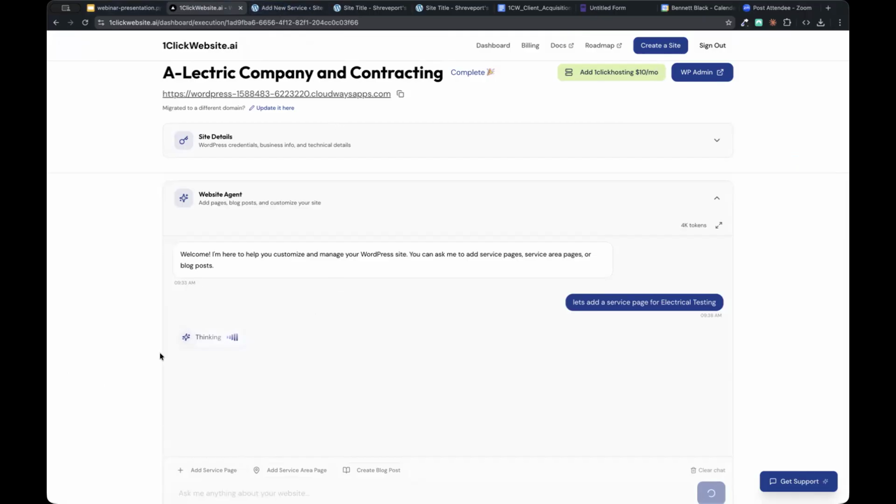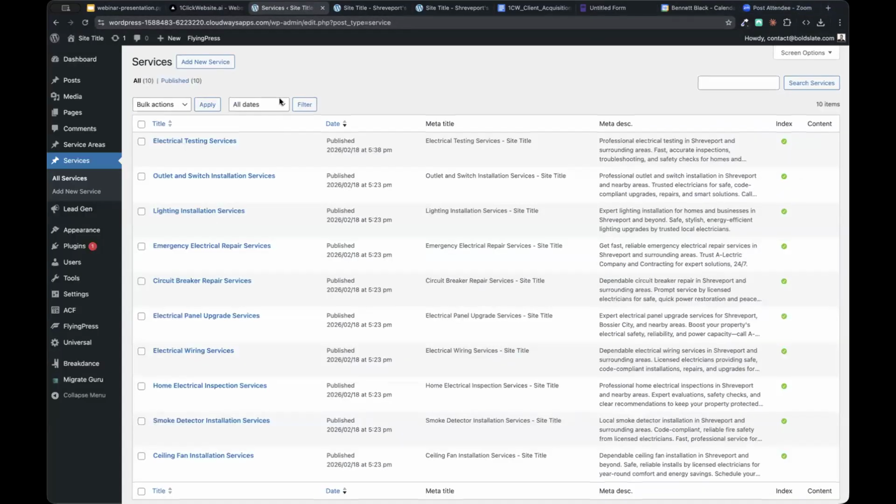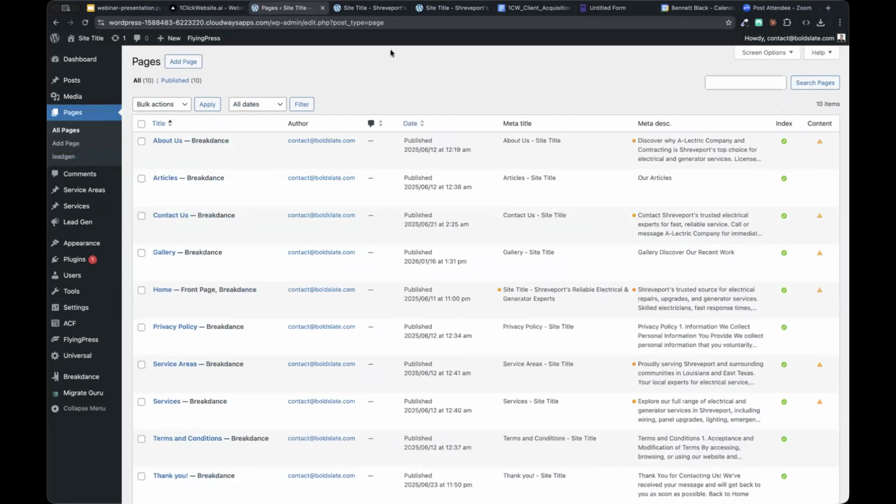And yeah, so let's see, what else can we show on this website? One of the best parts about this is that it's just Breakdance Builder. So it's kind of like Elementor. If you've used that before, it's a very similar experience. It's drag and drop. So I can go into any page and I can edit it as much as I'd like.